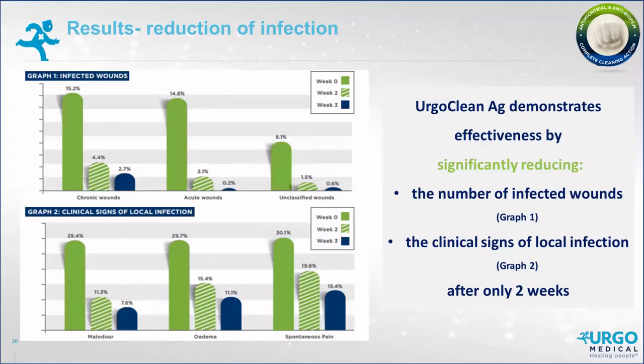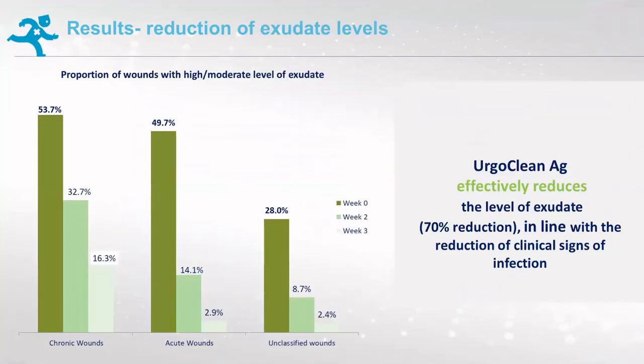As I said before, there was a reduction of the number of infected wounds and a reduction of the clinical signs and symptoms just after 2 weeks. Many of these wounds were long-standing wounds, and having seen these days change in the wounds, we have to remember that it's not just working on giving us better results in the wounds. The patients themselves seeing their wounds getting better will improve their health-related quality of life. It's very interesting, the reduction of the exudate level shown here in the reality of clinics literally mimics the results of the randomized controlled trial that was previously done.